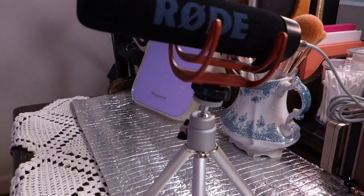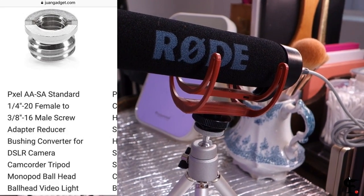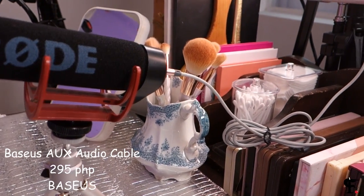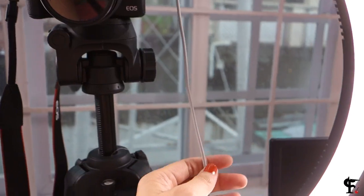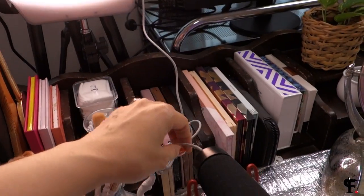You need a different screw to fit these two together and the screw was 50 pesos from Juan Gadget's online shop, which I discovered through OLX, by the way. The extension cord was 295 pesos from the kiosk called Baseus in SM Mall of Asia's Cyber Zone. And this is what I'm thinking of replacing with a heavy-duty one from those audio shops in the mall like Audiophile.